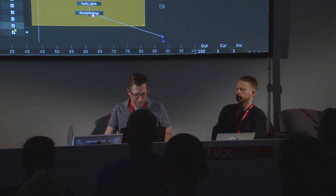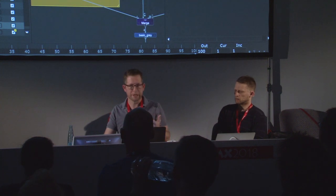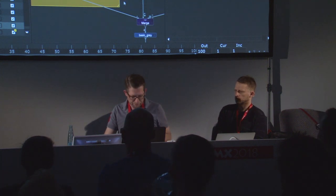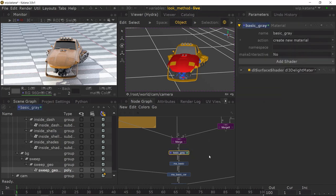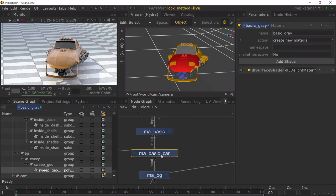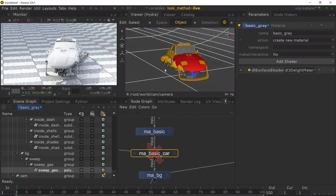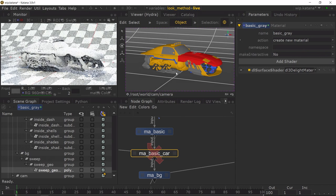So what has actually happened along here is that we've had all those attributes tagged on. It's setting up the GL, so this layer will be PBR shaders. We have a set of gray shaders. So if we take it back, let's do this one. Here's our car with just basic gray shaders applied to it. So where did those come from?